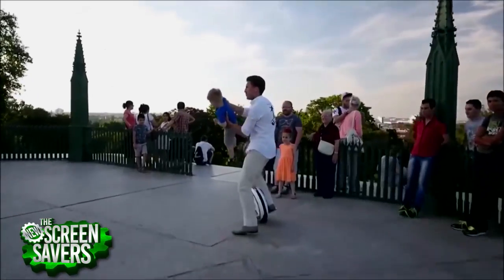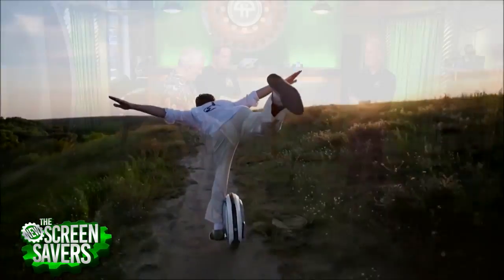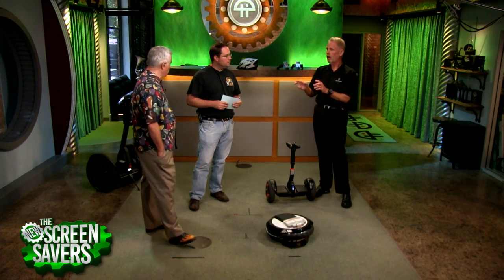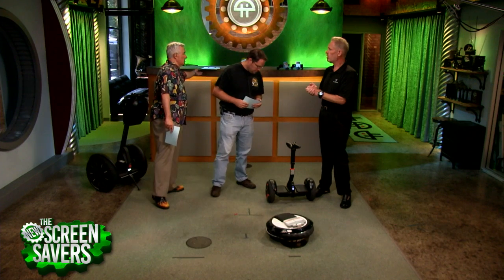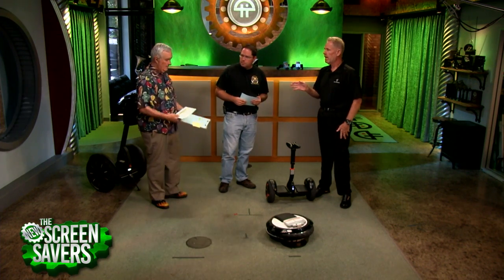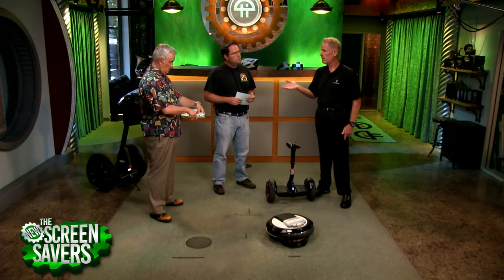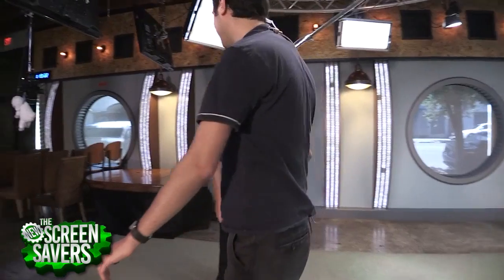What are the laws regarding riding the Ninebot around? Well, here's the good part. All the Segway products are not considered a vehicle. They're considered a personal mobility device. They're not even a bicycle. In fact, in California, there's a law specific to Segway. Two-wheel balancing, so it doesn't fall into those classifications. It doesn't require licensing.